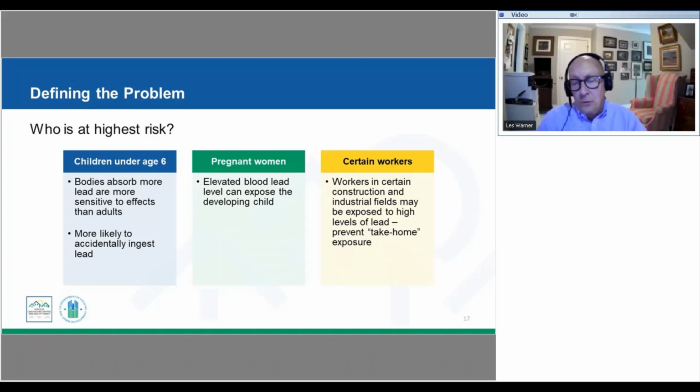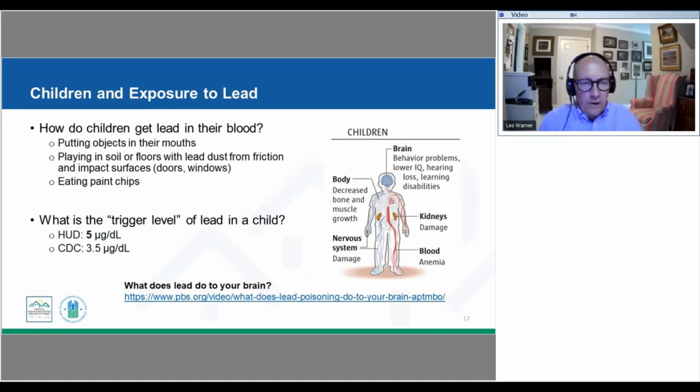And then, of course, we have workers that in some industrial settings may be exposed to higher levels of lead. And we want to make sure that if they are in that situation, we're going to be talking later about construction and rehab work that's being done, and making sure we're doing that in a lead-safe manner. Part of that is to protect that worker, but also to make sure that we don't take that contamination that they may have picked up, bring it home, and maybe expose others with that. So those are really our high risk points on this.